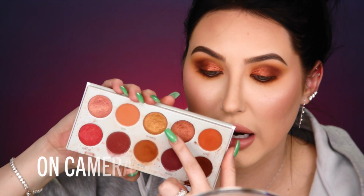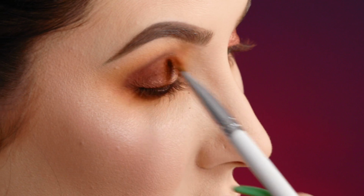After putting that shimmer on, I realized it's just not my vibe. I'm gonna go in with On Camera, which is the gold shade in the same palette. I'm gonna just layer that over top to make this a little bit more what I have envisioned for today. So now that I have the gold over top, I just think that's way more what I was going for today. That was just my vibe, you know?